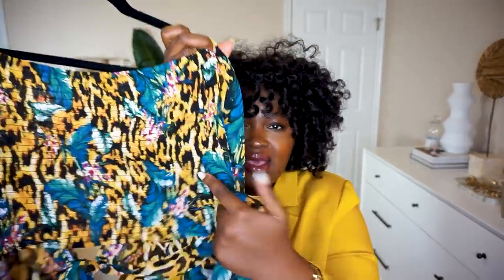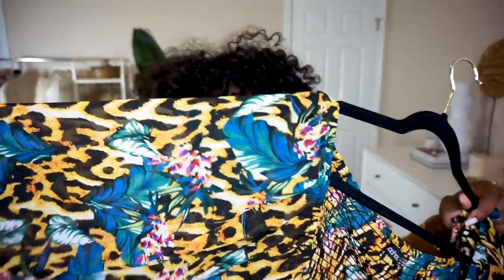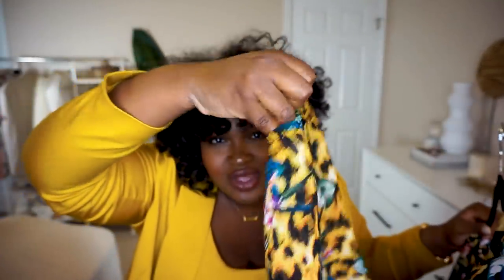It also does have smocking in the back. You guys can see that, which means if you have like a larger back, you have some clearance with this top. Like all the tops in this, it has a full sleeve, okay, and it has like elastication around the cuff as well.